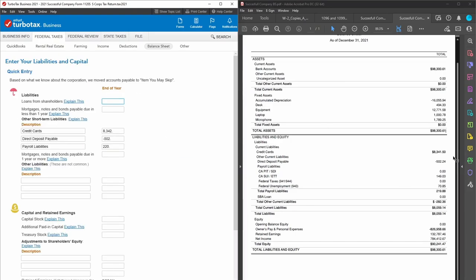We have our liabilities here, which is basically our balance of our credit cards and payroll. Sometimes at the end of the year, we don't pay our payroll, so we owe this. And your books will be nice. If you run payroll through QuickBooks, you should have this nicely, and it shouldn't be too big numbers. It should be something like this. So credit cards, we enter under short-term liability, because we're going to pay within less than one year.